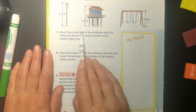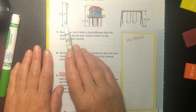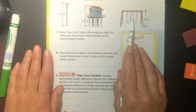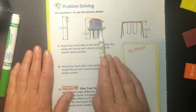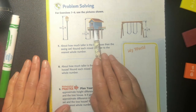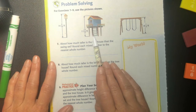About how much taller is the birdhouse than the swing set? Right, I'm comparing my birdhouse to my swing set. You might get tricked here a little bit and think, why did they throw this picture in there? Right, this is the swing set. This is like a playhouse, a tree house, because they're going to ask you on the next question.